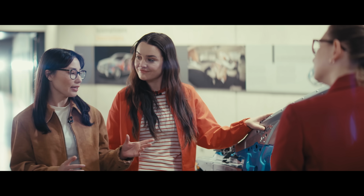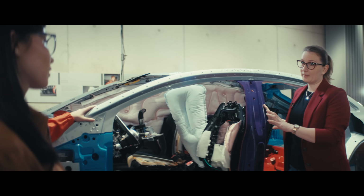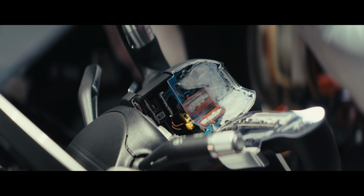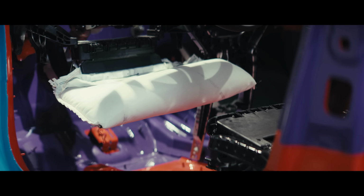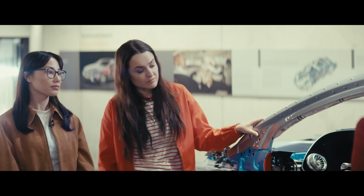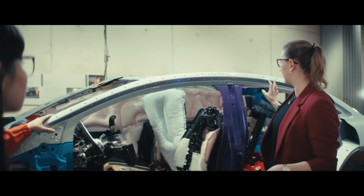So Julia, how many airbags are in this car right now? In this car, we have 10 airbags. So we have the frontal airbags, which you see here for the driver in the steering wheel. We have a little cutout here, so you see how it's folded in. Co-driver airbag, we have a knee bag and the center airbag. And then we have the side airbags, which come from the side of the seat, and the window airbags and also side airbags in the back.